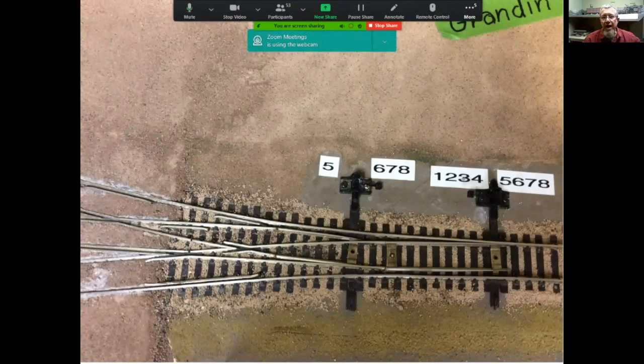So there's 8 tracks to our far left. If I want to go to track 1, I merely put this on track 1. And that takes you to track 1, 2, 3, or 4. If I want to go to track 5, 6, 7, or 8, I flip it over to here and I flip this one over.